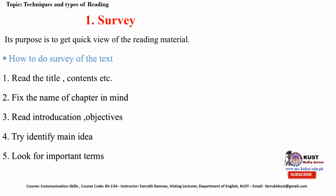You should do this in this manner. First, read the title, contents, headings and subheadings of the material. Second, fix the name of the chapter in your mind. Third, read the introduction and objectives of a chapter of the book. Fourth, pay attention to the headings and subheadings. Fifth, try to identify the main idea of the reading material. Sixth, look at other clues which may identify the main idea. Seventh, read the summary to see which ideas the author states for specific emphasis or what conclusions are drawn. Eighth, look at the important terms given at the beginning or end of the chapter.